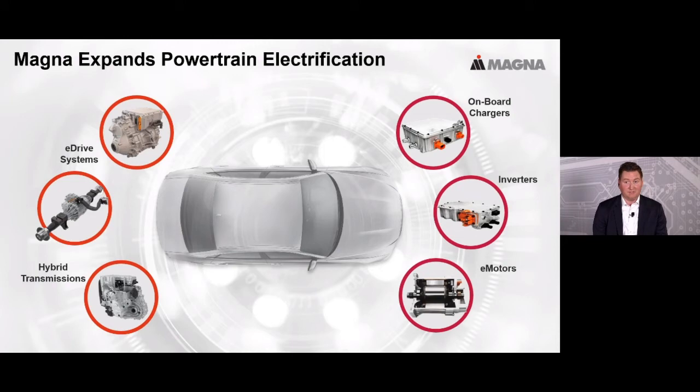We supplied our first electrified powertrain system in 2012, as Ron mentioned. Following several other firsts, in 2017, we entered into a joint venture with Huayu Automotive Systems, a subsidiary of SAIC Motor, and with this, expanded our electrified powertrain offerings with a dedicated footprint in China. This joint venture is focused on e-drive systems, and this past November we announced that we launched our first serial production high voltage e-drive system at Hasco Magna Electric Drive Systems, our facility in Shanghai. As you can see, this complements our existing range of products, including hybrid transmissions.